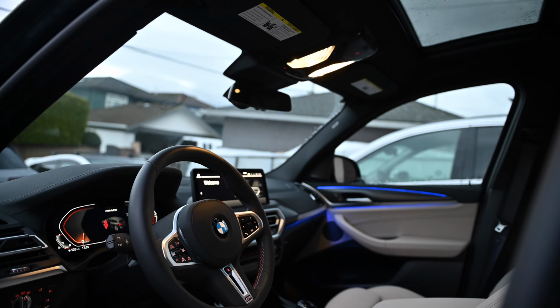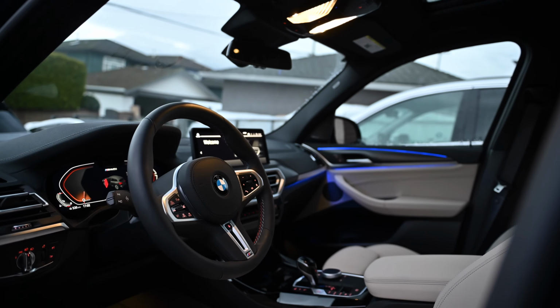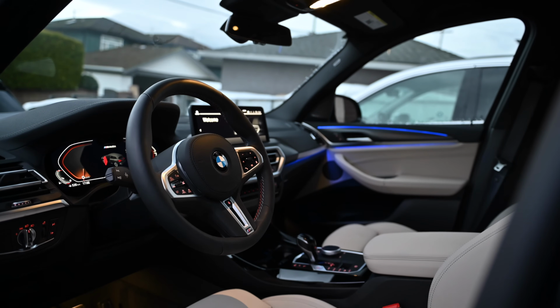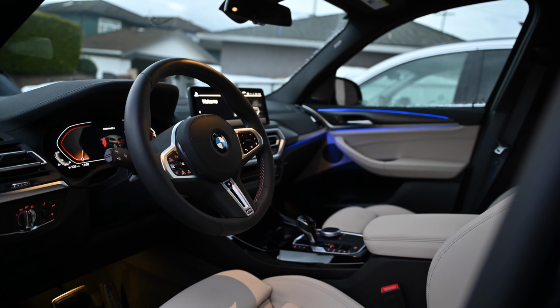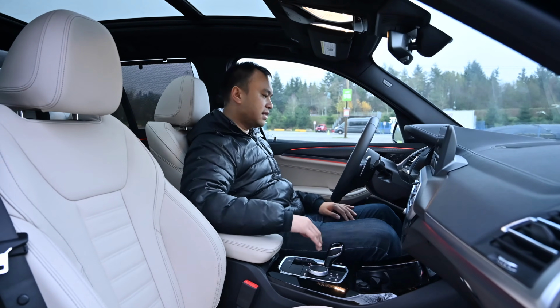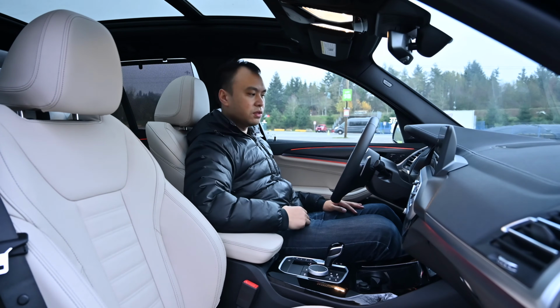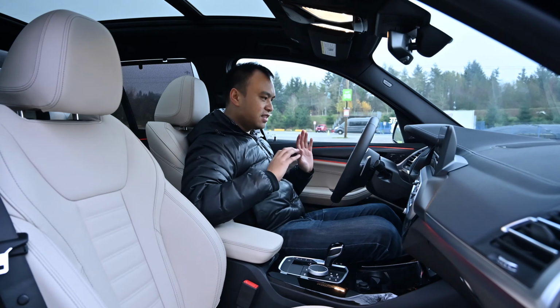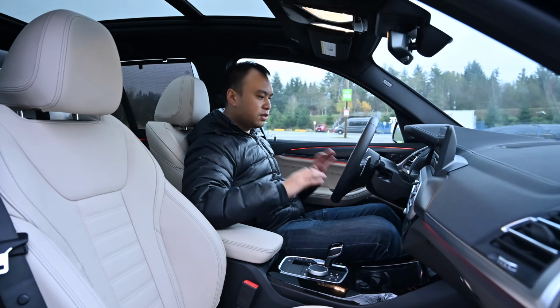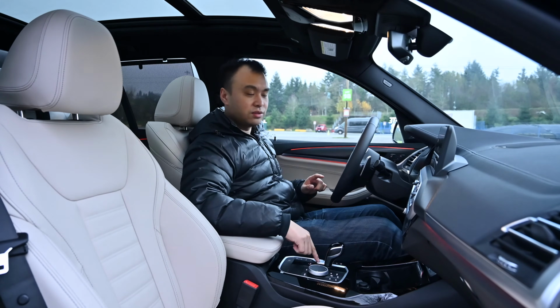Overall, this cabin, it just works. Everything is what you expected. I mean, it's really, really nice. It's a BMW after all. You get high quality materials on the top, throughout the bottom. Yes, there's some harder plastics on the bottom, but I mean, that's totally fine. Those are the scuff points, right? But like I said, this is an M40, which means driving matters. So let's hit the road before it gets too dark.